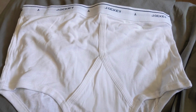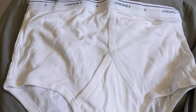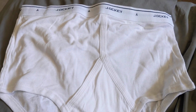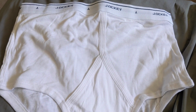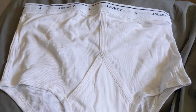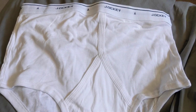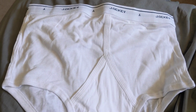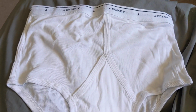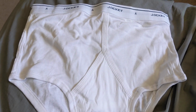I think one of the things that they're pushing with this latest update to their full rise is the StayNew technology, which is basically promoted to be a way that the brief stays white and stays fresh, despite the amount of times that you may wash it. In my experience, that has been pretty true. They're pretty long lasting.